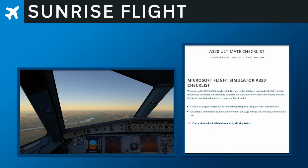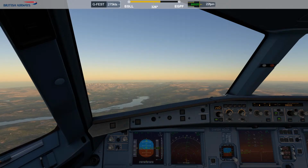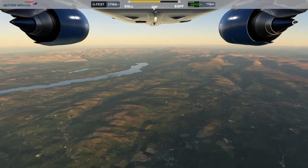And what else is there? Bear with me just a moment. Let's get back into the view here, it's just stunning, isn't it? Let's just get the underbelly view of the aircraft for Lake Windermere as we go overhead.